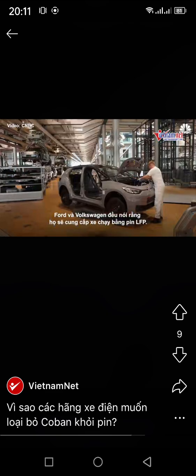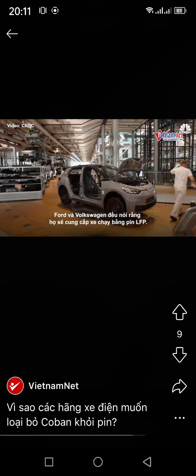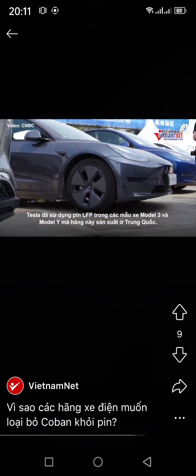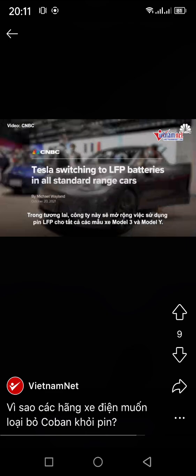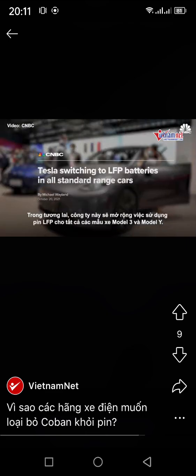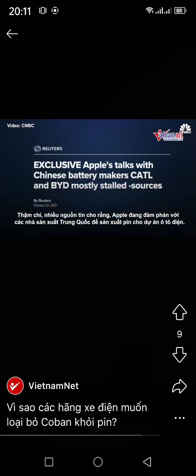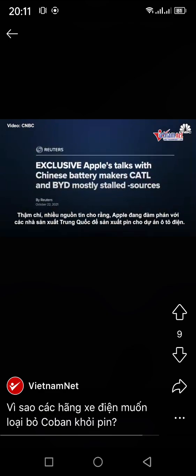Ford and Volkswagen have both said that they would offer vehicles with LFP batteries. Tesla already uses LFP batteries in the Model 3 and Model Y vehicles it manufactures in China, and the company says it will now expand use of LFP batteries to all of its entry-level Model 3 and Model Y vehicles. Even Apple was reportedly in talks with Chinese LFP manufacturers to make batteries for its planned EV car project.